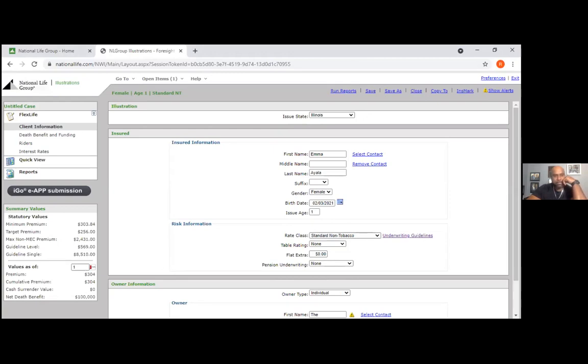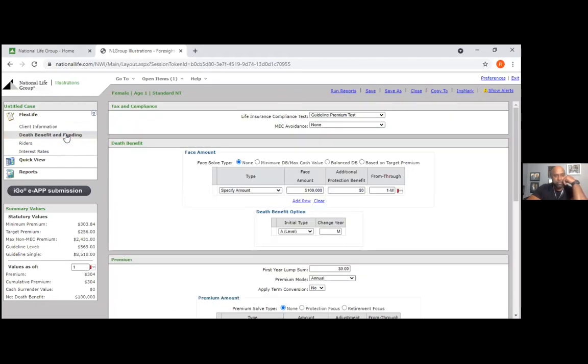Okay, perfect. Let's go to death benefit and funding. Let's change the face amount from 100 to 150,000. In this training, I'm just showing you how I designed them. If you want to know the why I designed it this way method, that would be a different type of training because it'll take a little bit longer. Something I always do with all IULs is change the level to increasing.